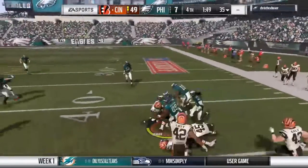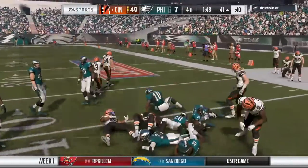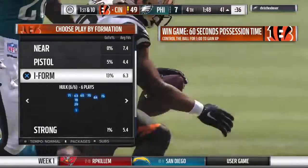And this is going to be snuffed out. The Bengals recover. Now they're down big here in the 4th. They had to try the onside kick. Can't fault them for the effort at least. No, you can't at all.